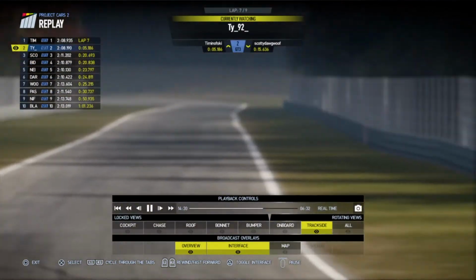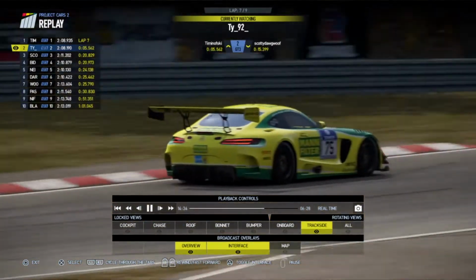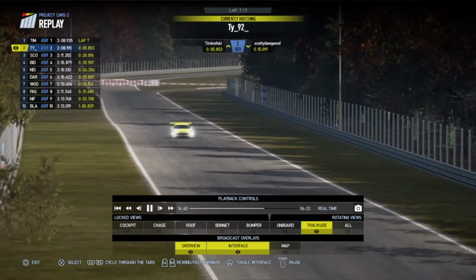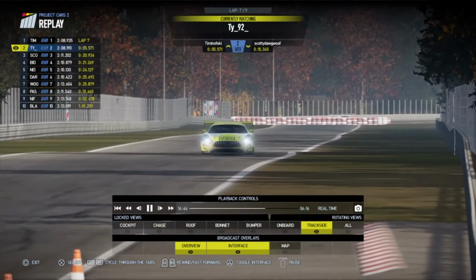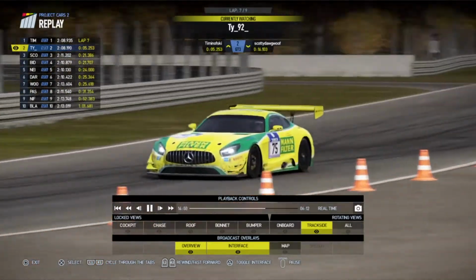So TY's just put in a 208.1. TY puts in the fastest lap of the race so far. So he's actually on the move. He's trying to catch Tim. There's Tim ahead. He's pulled the gap down from 6.5 to just over 5.5 now. So he's pulled just over a second on him. But again, he's got to do a lot more than that over the coming laps, and that mistake earlier really did not help him out.